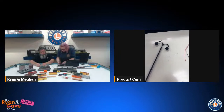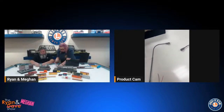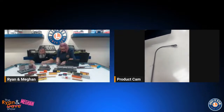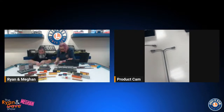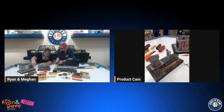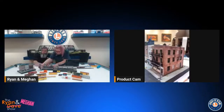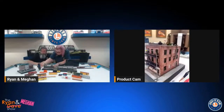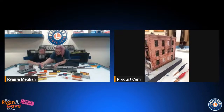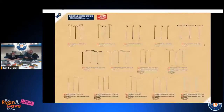All kinds of different styles here, whether you're lighting up a modern scene or a country scene or a little town, all kinds of different options on how these would go. There we go. So you can see here, to give you a sense of perspective and scale, next to some of our new building kits, the size of the street light, and just how easy they are to hook up. Just drill a hole, fish the wires through, and attach to your bus wire or your power line.